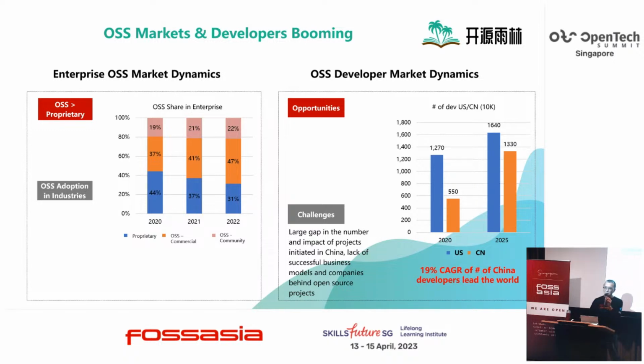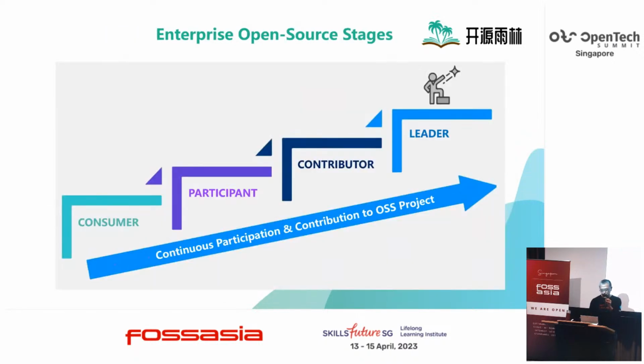However, the successful business model is yet to be proved. The investors, the venture capitalists, are eager to invest in open source projects. Like last week in Hong Kong, there was a Web3 conference. At the table, there were 9 investors and only 1 project. That's a very pleasant experience, right? 9 investors approach you. So open source projects are very popular, but there are fewer investors who look into the project. So the successful models are yet to be proved.